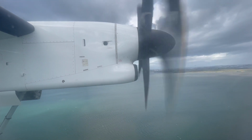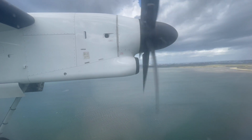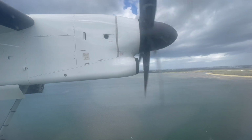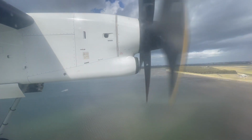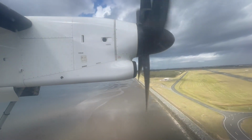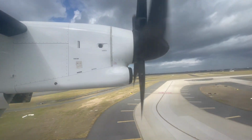So for today's arrival into Brisbane International Airport, I was arriving on runway 19 right, the latest runway to be added into Brisbane's airport. It's not the main runway that is used at Brisbane Airport. This runway's been around for only a couple of years now, to be honest.